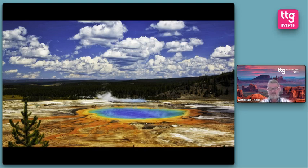So there's Nevada, Arizona, Utah, Colorado, Montana, and Wyoming. You get to visit 9 national parks and 3 Native American reservations as well. You get to explore Yellowstone National Park, where you'll witness phenomenal displays of volcanic power that hint at the supervolcano that lurks below the surface.